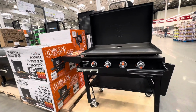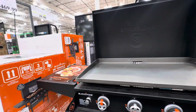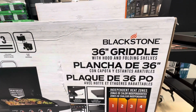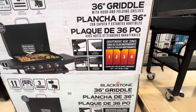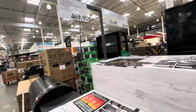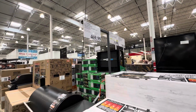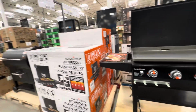And of course, since fathers are the master chef, master griller in the house, we have here a Blackstone propane gas griddle, which is 60,000 BTU. It's a fold-to-go design, steel cooking surface, removable griddle top, and it has a push button igniter. So these are really nice. And this is the Blackstone propane gas griddle.